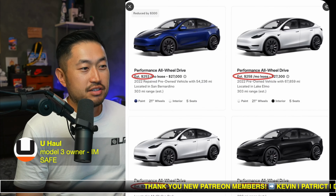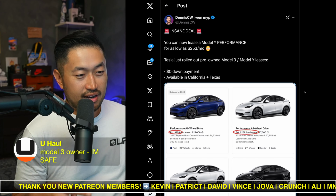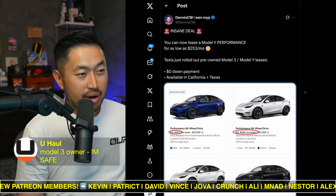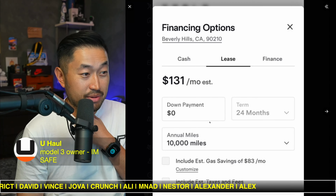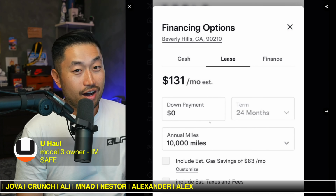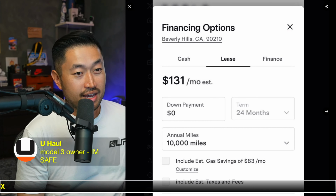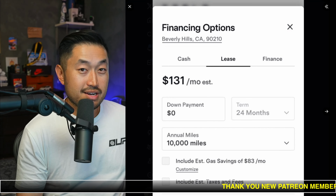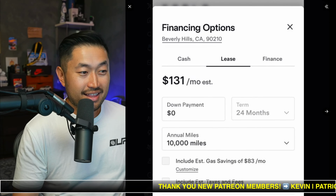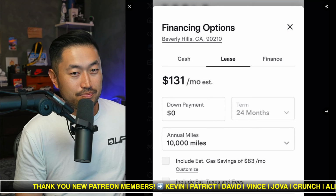Let's see. Oh yeah, here's my post on it. So if you're just joining in, welcome. We've got two insane lease deals: Model Y Performance as low as $253 a month from Tesla as a lease, and Model 3, which is literally a cell phone payment, $131 a month for a Model 3 lease, zero down payment, 24 months. It's pretty crazy to see some of these different payments. And I gotta give it to Tesla. They are creatively trying to figure out how they can sell as many Teslas, both on the new side and on the used side as well.